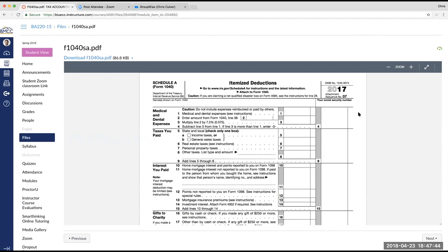The standard deduction for 2017 for a married filing joint person is $12,700. In 2018, instead of being $12,700, it's going to be $24,000. And so those people who are between $12,700 and $24,000 in itemized deductions will no longer need to itemize next year. And so that's how they're getting at sort of wiping out a third of the people that need to do the itemized deductions.